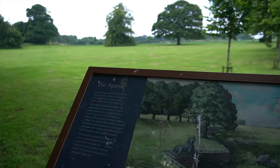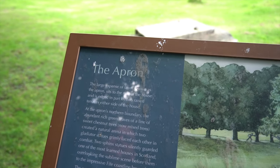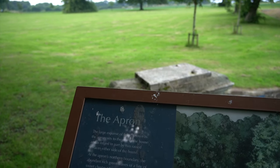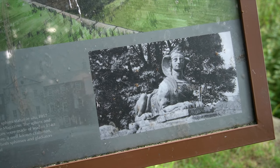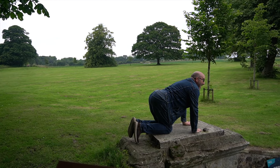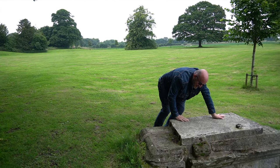The apron. So it's called the apron. They would have had Sphinx on here. I wonder where it went. Alright, yeah, the Sphinx would be there. There's a Sphinx there. Oh, we found the Sphinx. There he is. Great, for everyone to see.